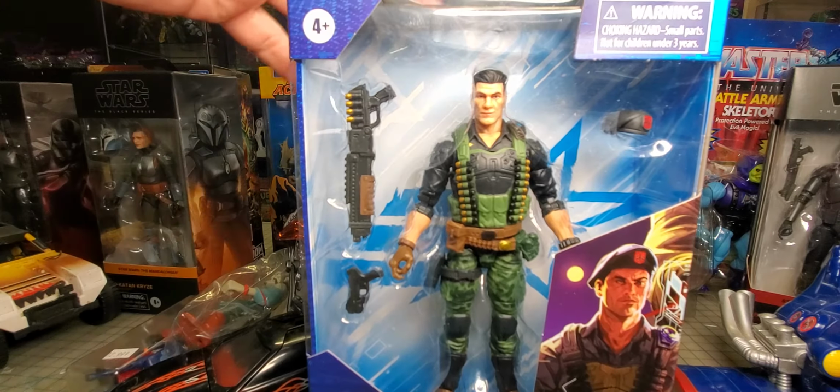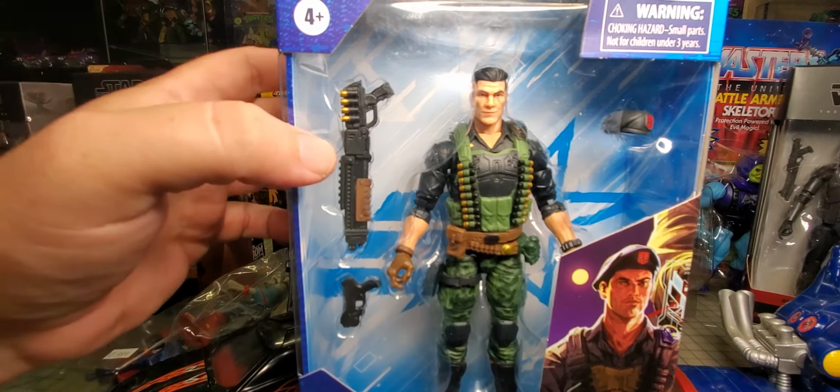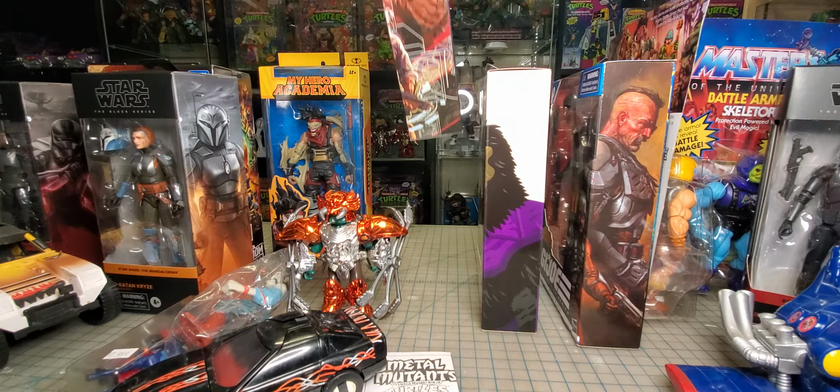He's just a soldier-looking guy, so nothing special. I do like this shotgun, how it's got the actual shells on the side. That's some detailing that not a lot of toy lines would do.